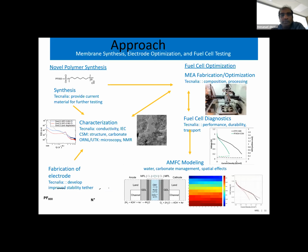So mainly, this is the approach. We synthesize the novel polymer material for the membrane, and we also fabricate the non-PGM electrode, then finally characterize both the membrane and the electrodes. Ionic conductivity and stability are the crucial points for the membrane, and for the electrode, its activity and stability in alkaline conditions. Once characterized, it is tested in the fuel cell testing station and optimized, then it goes for diagnosis. Then once we have very good results, it goes for modeling and simulation to predict the results.